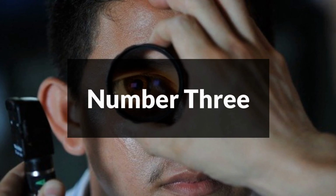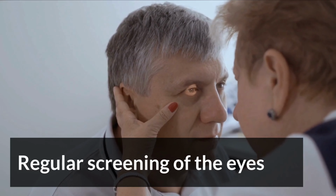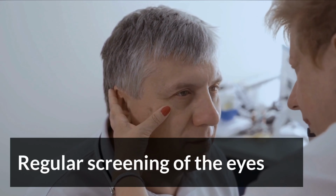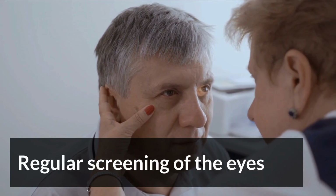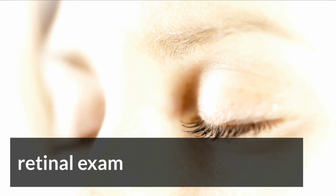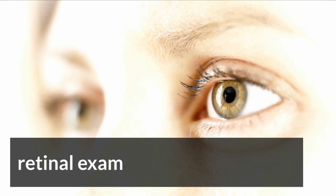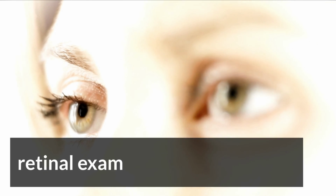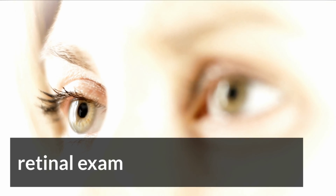Number 3. Another critical organ that can be damaged by a high sugar level is the eyes. Regular screening of the eyes can help us to identify any early damage to the back of the eye, which is called the retina. Usually, a retinal exam is recommended for diabetic patients every 1 to 3 years.